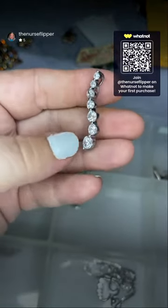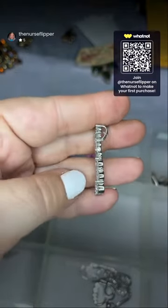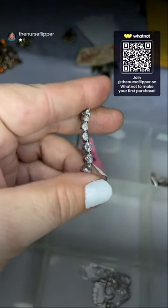Look at this drop one. Sterling silver necklace and pendant. $15 start on this one. Most of these are Italian chains.